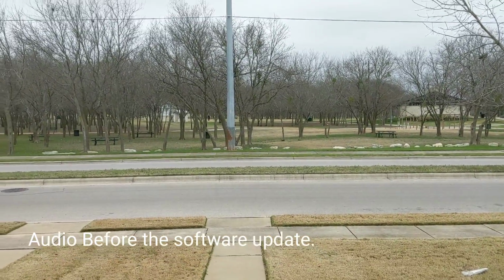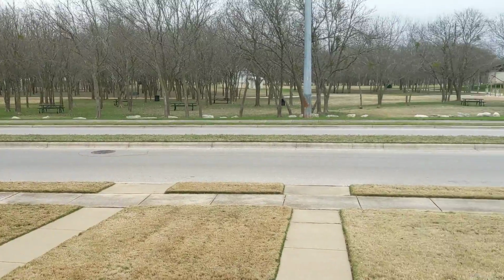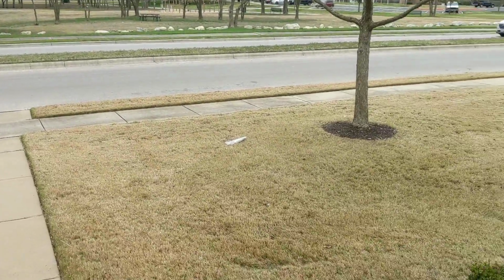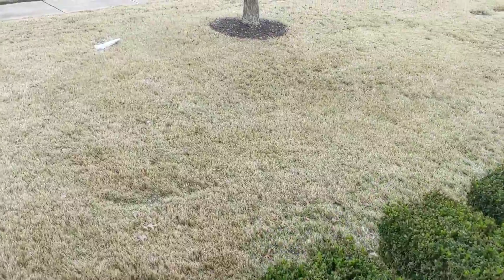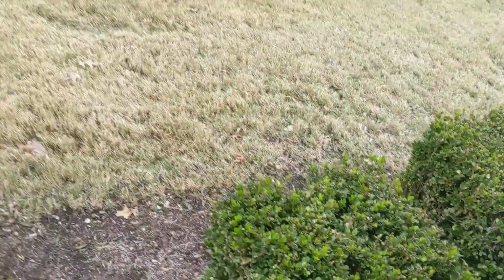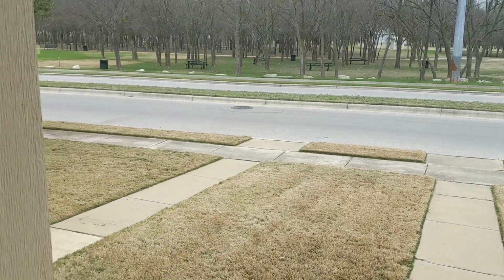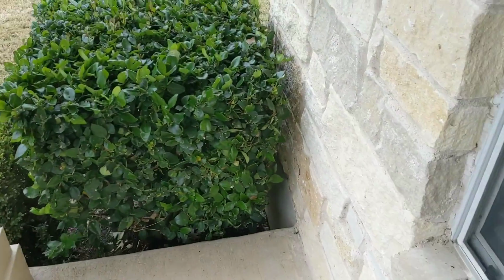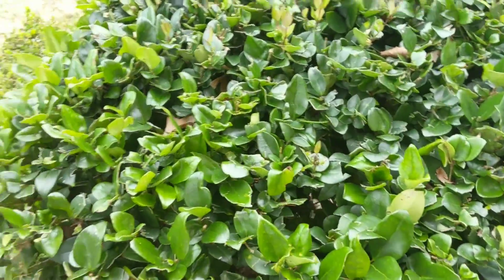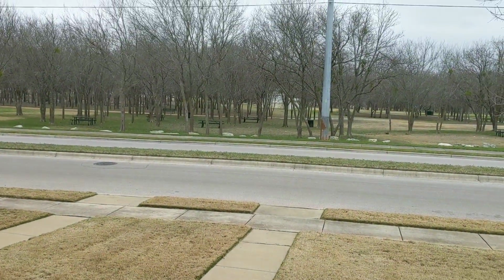Alright guys, so here's audio on the Pixel 3 before the software update. I want to give you a sample of what it sounds like. I've heard that the phone got a software update and audio was fixed while I was at CES. And we're going to check it out, see how well it does, and see what the difference in audio quality is. So let's get the phone updated and I'll be back with another sample right after this.